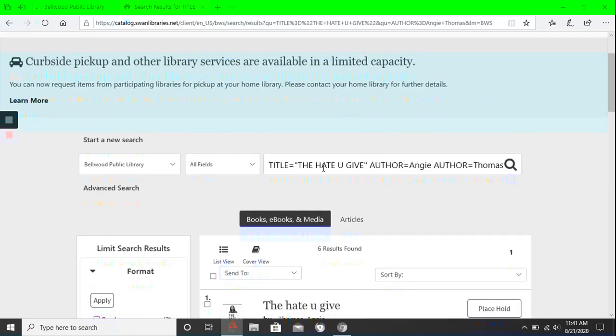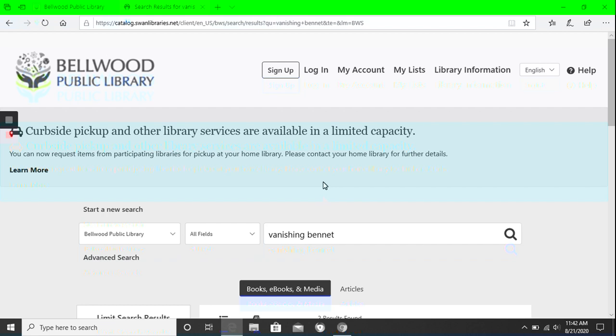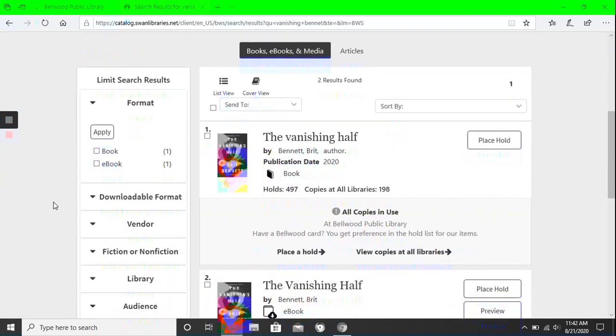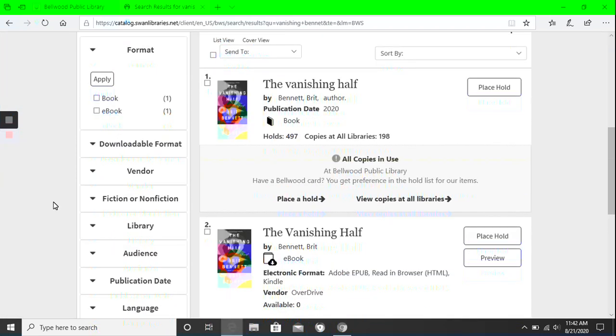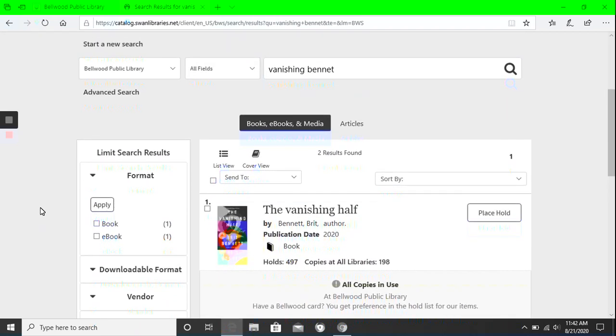Okay. Say also you've been seeing people talk about this book in the newspaper or in the magazines you're reading. I already searched for this earlier, so we'll just do that again. It's something vanishing, and the last name was Bennett. So we're going to go down, and right there, The Vanishing Half by Britt Bennett. Yep, that's the one I was looking for. And you can see here, I got the first word of the title correct. I didn't remember the second one. And then this Bennett, I only put one T, but her last name actually has two. So even though I spelled her name wrong and did not get the full title, our catalog was still able to find what I was looking for.